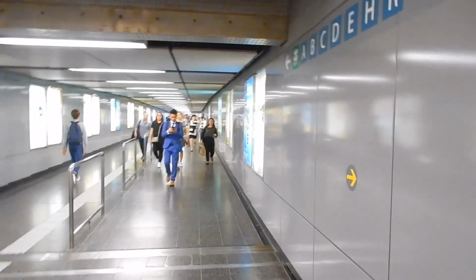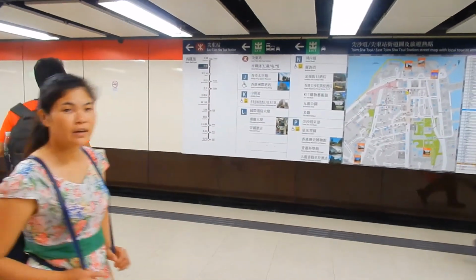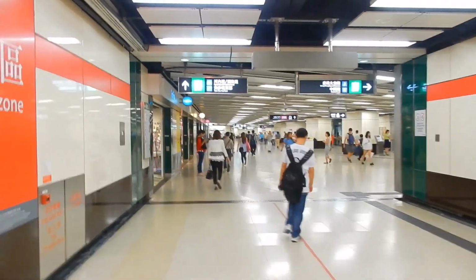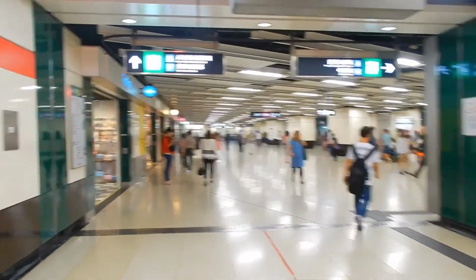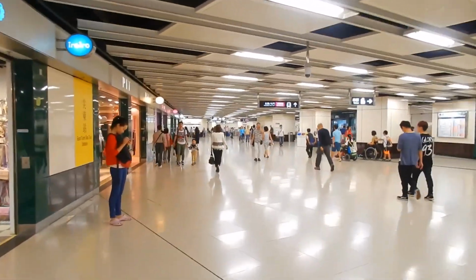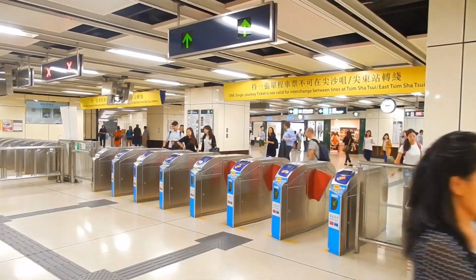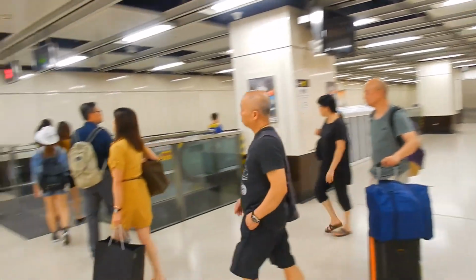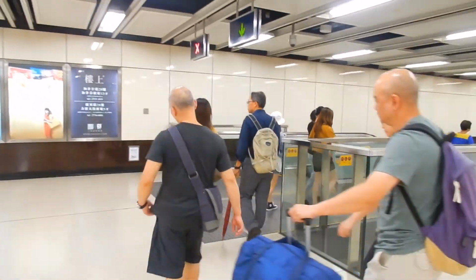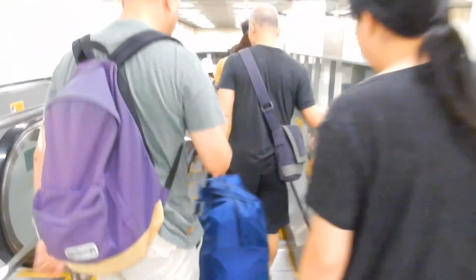After you've come all the way from there to the end, you've got to turn left. We're prepared to walk a long way. I think I've been walking for about 10 minutes already, so it is a long way to the station. Once you arrive here, you've then got to take the subway to the train station. So you've walked about 10 minutes and then you've got to take the subway to the station.